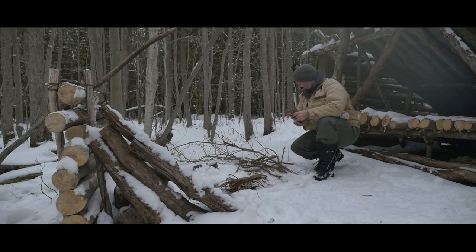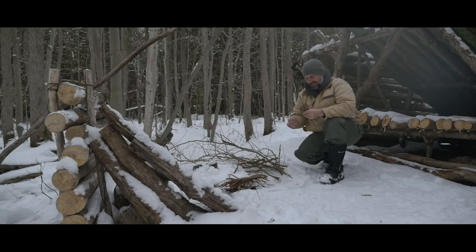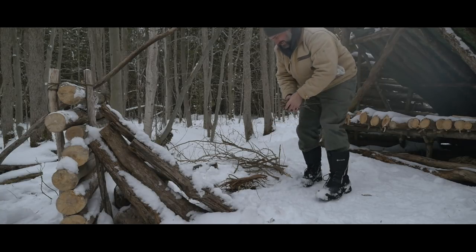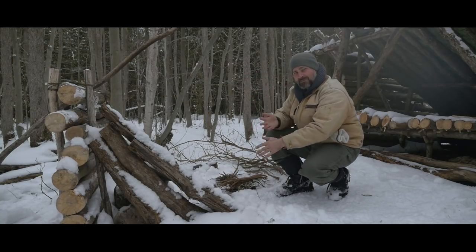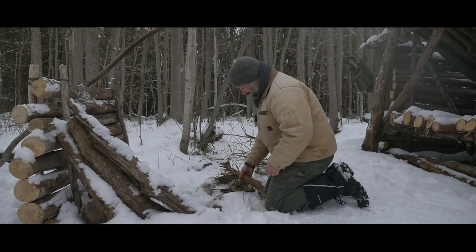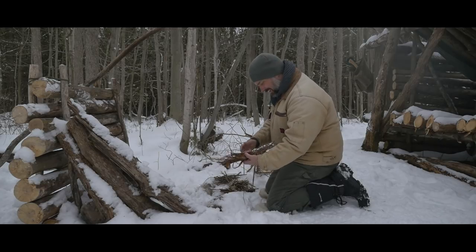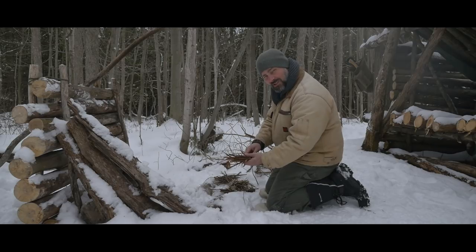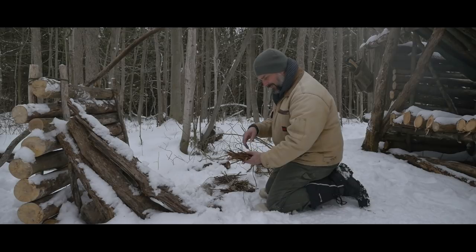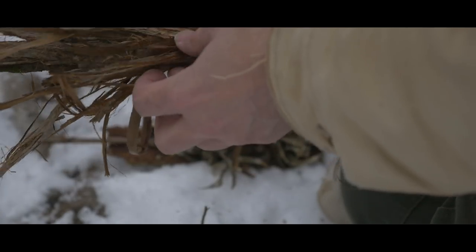So then what I found is the best thing is to just lay your kindling right next to your tinder bundle. That way it's right there. Okay, so what I've got is some cedar bark, and I kind of lucked out because I found a tree that looked like an animal had used it as a scratching post, so a lot of this was already loosely hung off, and not only that, but the fibers are already hairy, so that'll help out a lot.